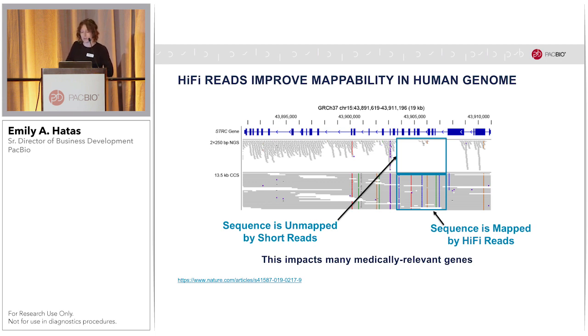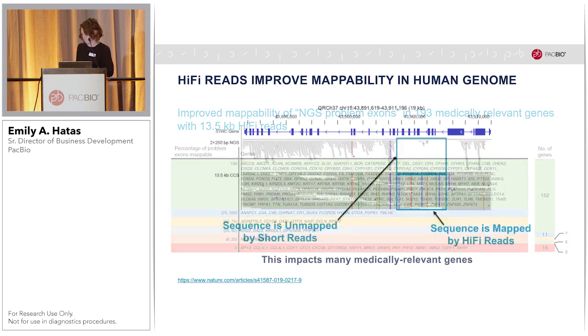The other thing that's great about the HiFi reads is that we get much better mapping in the human genome. So here's an example of the STRC gene in chromosome 15, where you can see in the top panel there are a number of exons where short reads just don't map. And then in the lower panel are the PacBio HiFi reads. And you can see that they map just fine across the whole gene, and we're actually able to call SNPs that would not be possible to call otherwise.